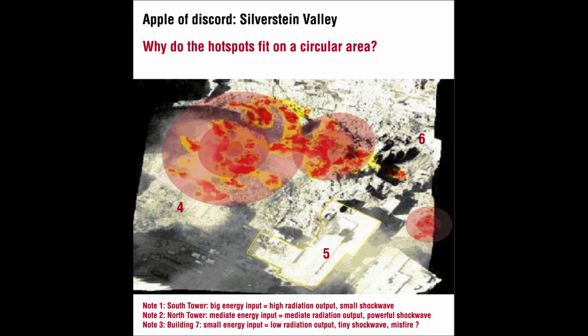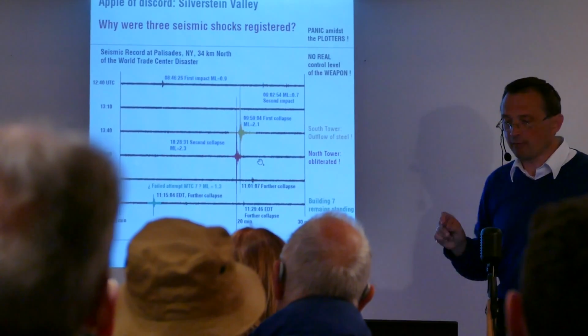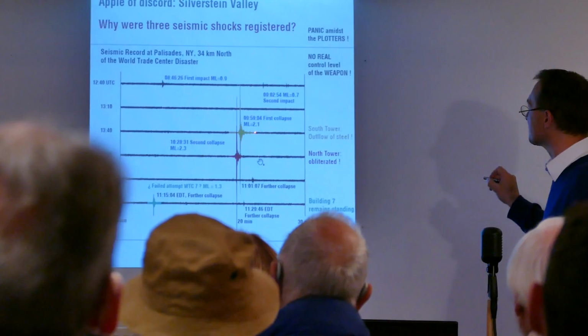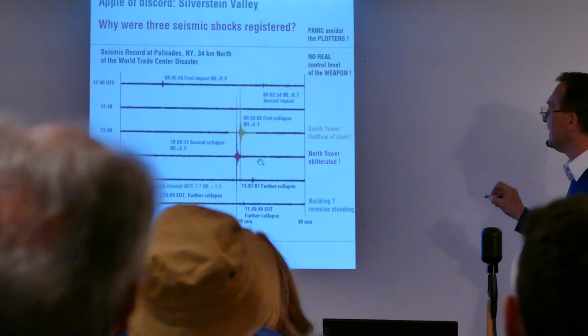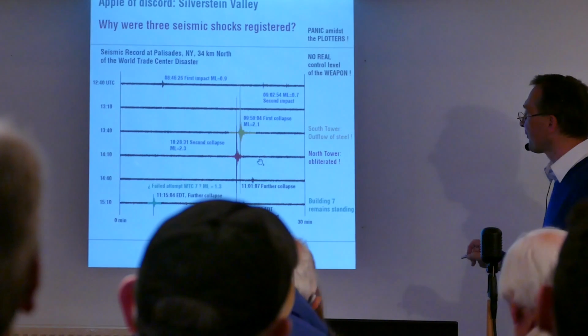and Building 7. We also observed 3 seismic shock waves today. 3 towers were destroyed. The first shock wave is the first collapse of the South Tower. The second collapse is the North Tower, and there is another spike at 11:15, which is called further collapse.